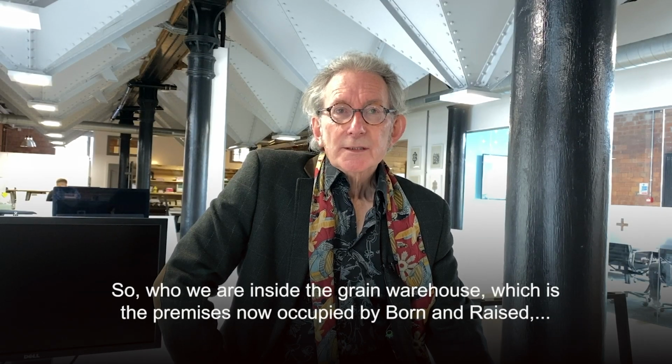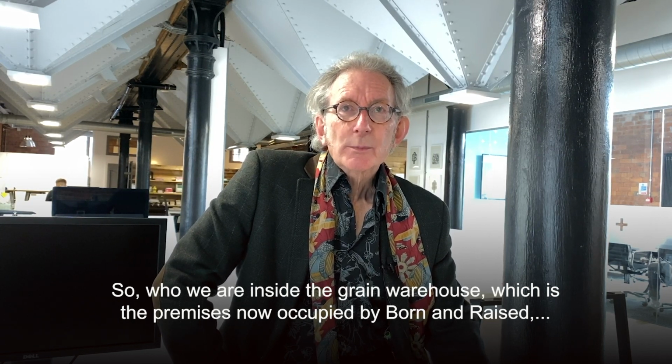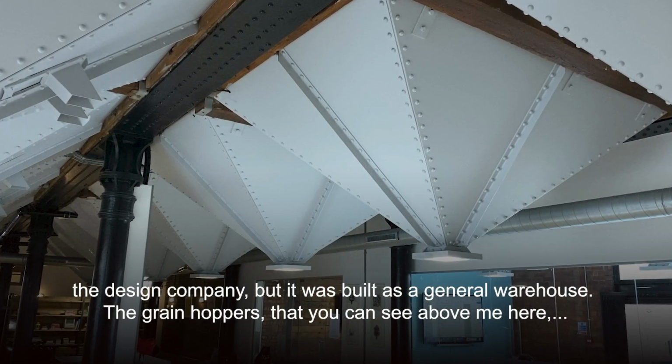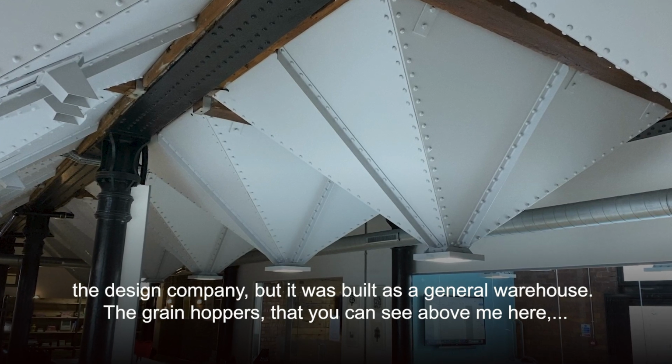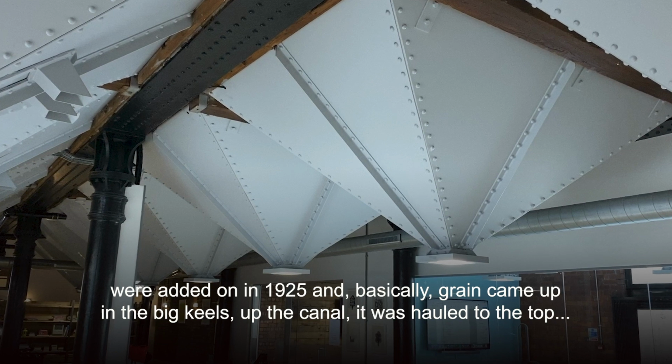So here we are inside the grain warehouse, which is the premises now occupied by Born and Raised, a design company. But it was built as a general warehouse. The grain hoppers that you can see above me here were added on in 1925.